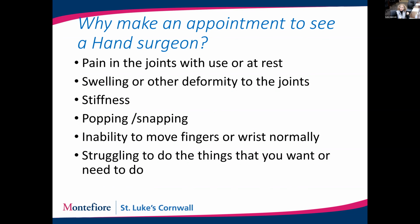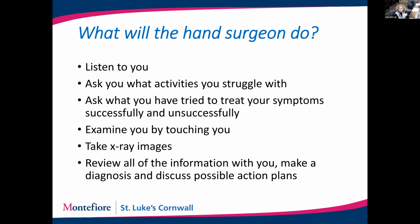Is it happening because it's something that I can fix, like a ruptured tendon? Or is it happening because you have osteoarthritis, which I can't fix, but maybe I can make you more comfortable. Maybe I can provide you some tools to help you manage some of the functional challenges that you're facing because of the arthritis that you're struggling with.